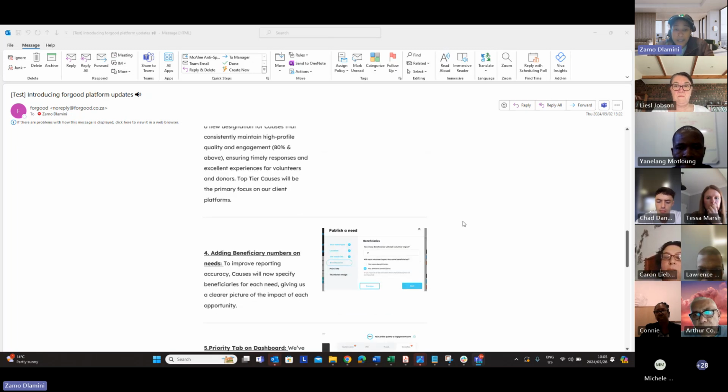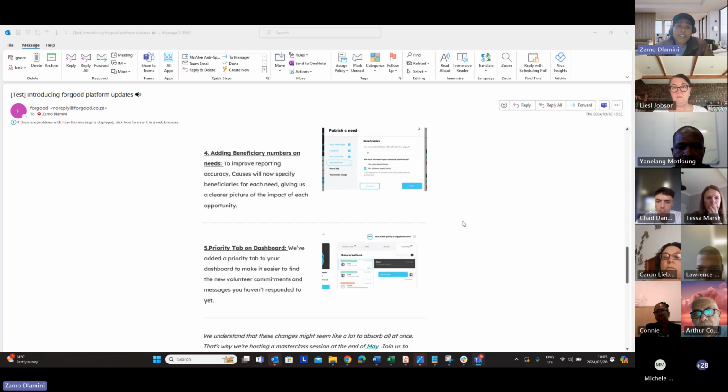And then we've also made changes on adding your beneficiary numbers to your needs. So when you put up a need now, you are able to let us know how many people that need will impact, how many beneficiaries it will impact. Are there going to be direct beneficiaries that it's impacting or indirect beneficiaries? So that also gives us a better and clearer picture of the impact of each of the opportunities that you put up on the platform.